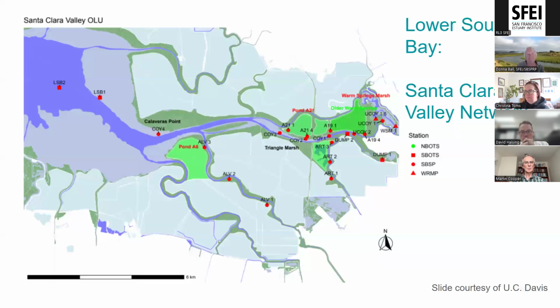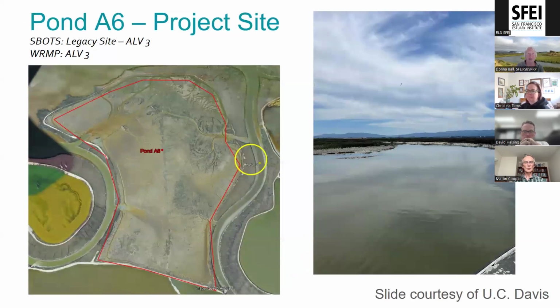Next slide. And this is where the monitoring is for the WRMP fish monitoring. And you can see that there's a number of sites that are being added to the existing monitoring that their team has been doing for the South Bay otter trawl surveys in the lower South Bay. So it's just a little bit of an addition to that work, but extensive and covers a lot of our project area. Next slide. And just to highlight that they are monitoring outside of Pond Bay 6, and also, you can't see it in this photo, but I've added a site along Calaveras Point. Next slide.